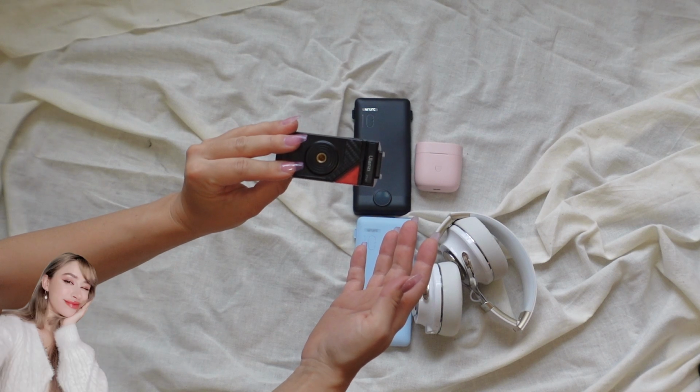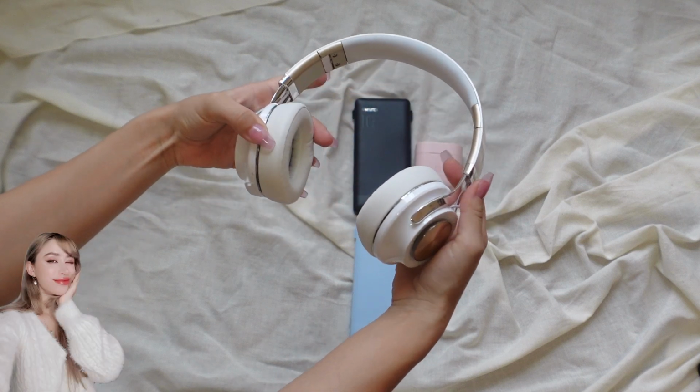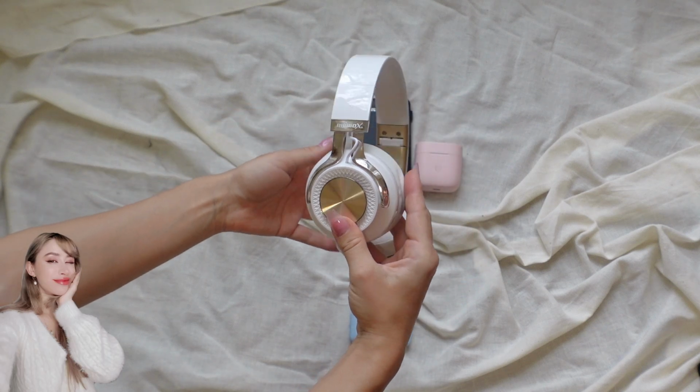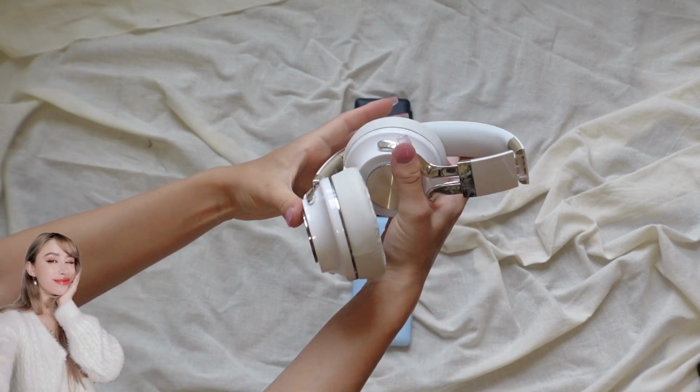Of course, bringing my working headphones. I love these. I got them on Amazon. They are not noise canceling, however, but they are perfect Bluetooth headphones for working on the go, and I absolutely have been loving them ever since I got them. And what makes them great for travel is they fold up like this so conveniently.